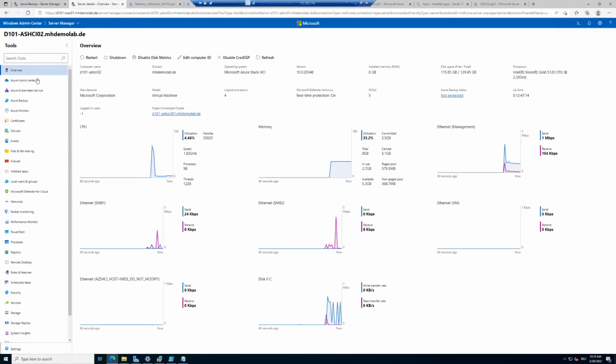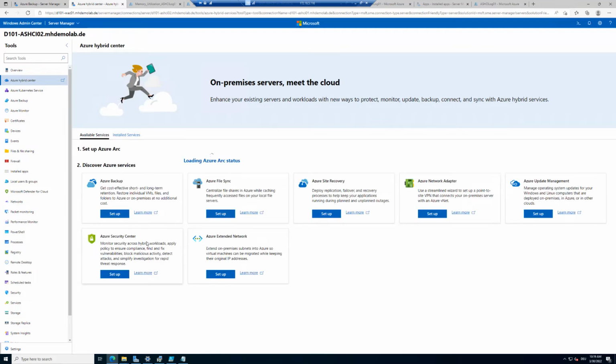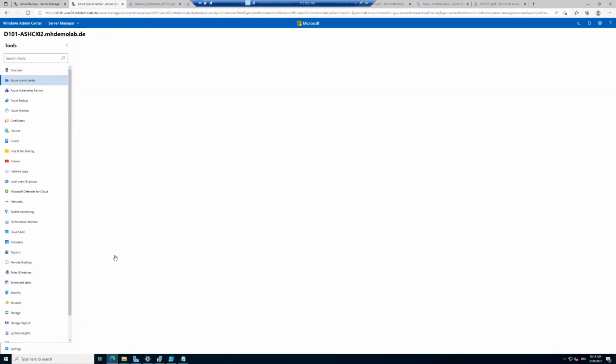So the same steps here. I will go to the Azure Hybrid Center. I will select the server here and Azure Backup. Today this is not available as a cluster level configuration. Maybe this will change somewhere in the future, but today this is server level. So I choose Azure Backup, go to Setup. Also Azure Arc is on server level, but as we have seen in the live demo about onboarding Azure Arc in a previous module, this is configured on the cluster level and distributed to all the nodes. So let's set up Azure Backup.